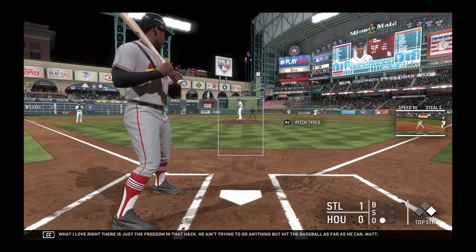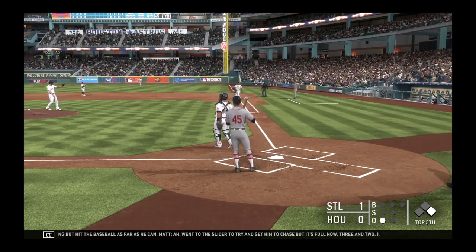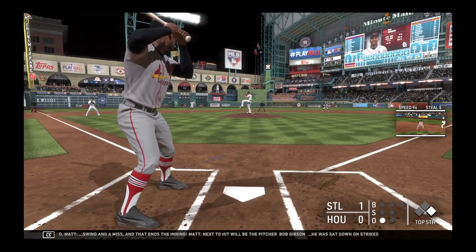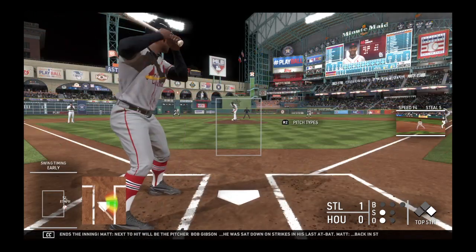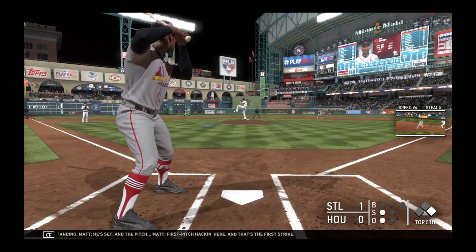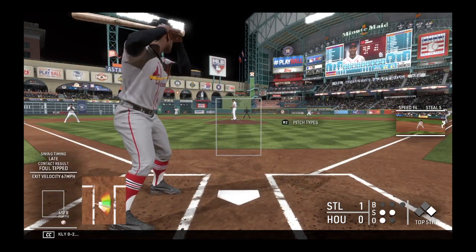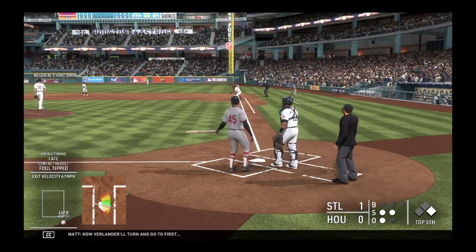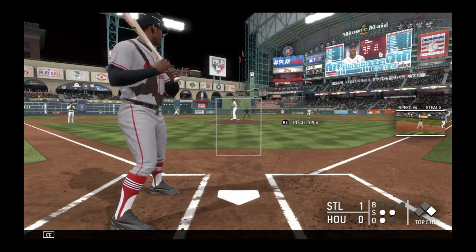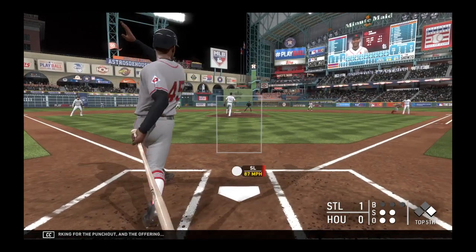Next to hit will be the pitcher, Bob Gibson. He was sat down on strikes in his last at-bat. Back in standing. He's set and the pitch. First pitch hacking here, and that's the first strike. And it's quickly 0-2. Now Verlander will turn and go to first, and the runner will get back standing. Working for the punch out and the offering.